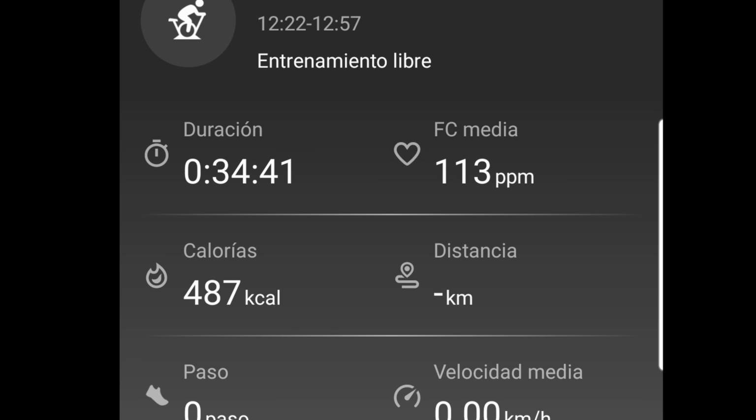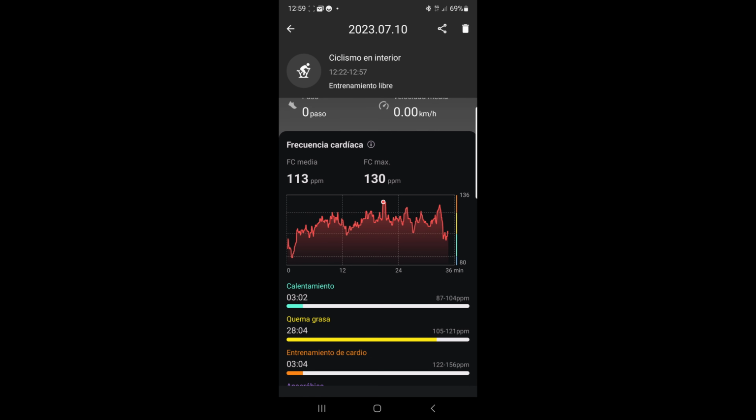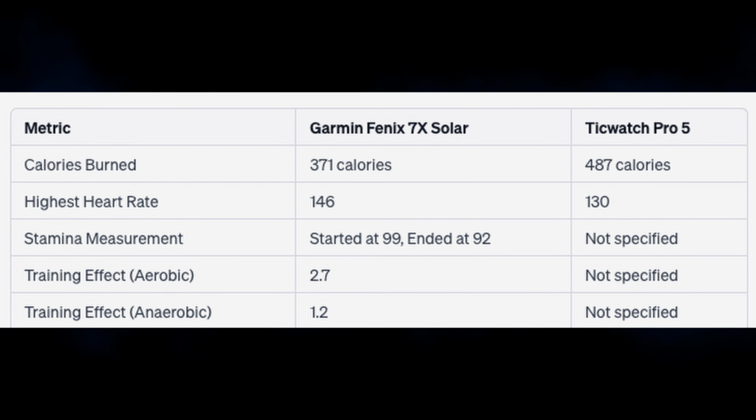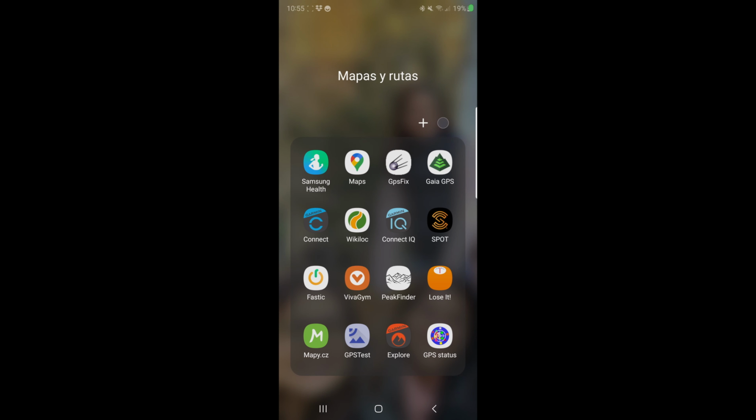In contrast, in the Ticwatch Pro 5 application, it indicated that in the same 34 minutes, I burned a total of 487 calories, with an average heart rate of 113. It recorded a maximum heart rate of 130. Overview app. Okay, now let's compare how the two apps are right now.